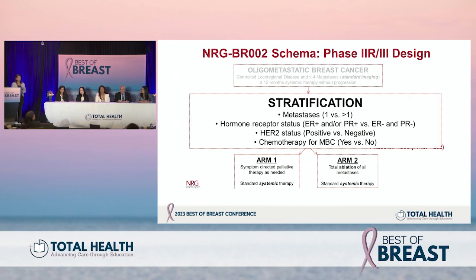And the randomization in arm 1 was basically what we typically think of as standard of care, so symptom-directed palliative therapy as needed while patients were on their standard systemic therapy, versus total ablation of all metastases, as well as the standard systemic therapy. So this would be using, in radiation, what we typically think of as stereotactic ablative radiation therapy. So high dose per fraction and very few treatments that can be delivered in a single to up to maybe 5 treatments just to the site of involved oligometastatic progression.